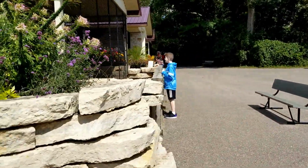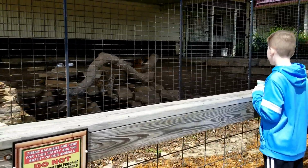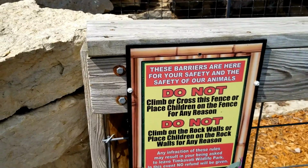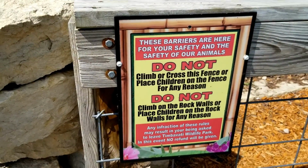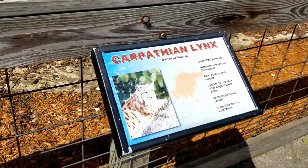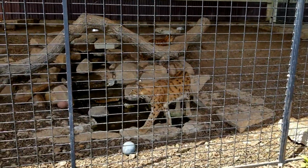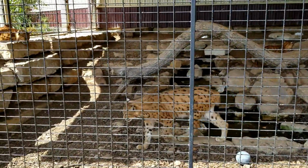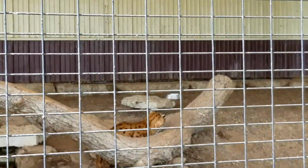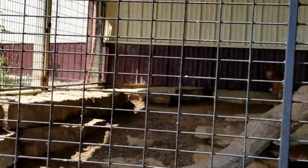Although Ben has found some kind of kitty. It's a lynx, and they're very serious here about you not upsetting the animals, and safety. It's a Carpathian lynx. Oh, they're pretty. There's another one up there. More. There's like 4 of them in there.